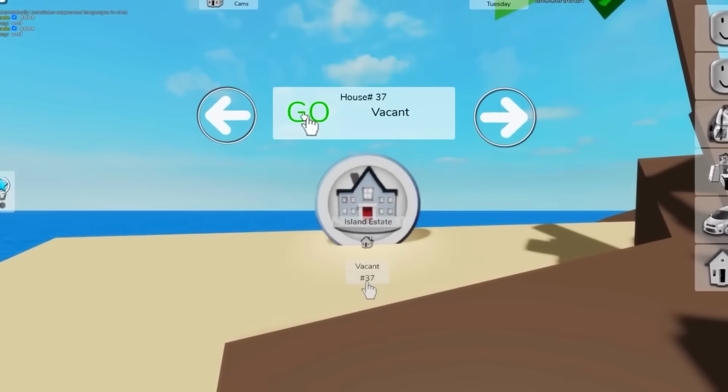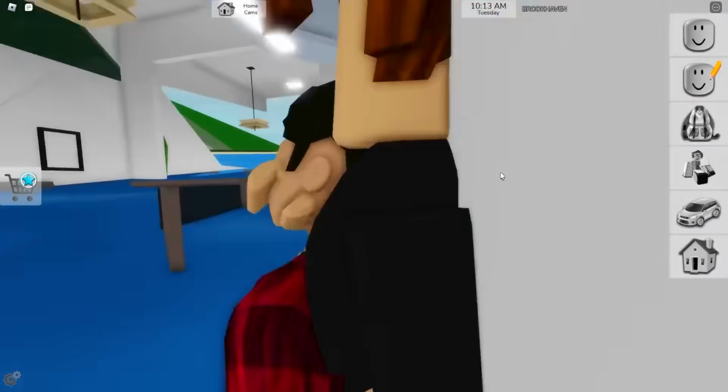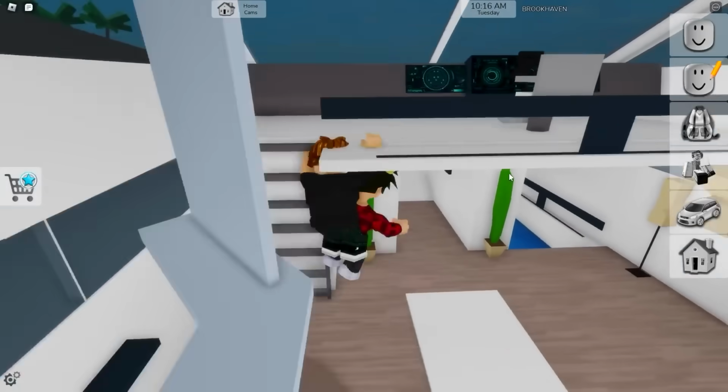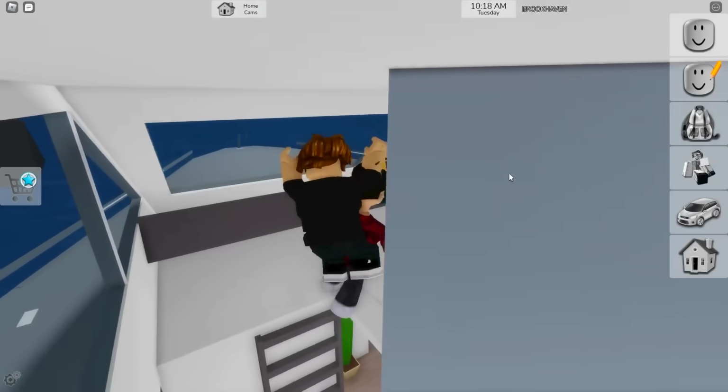Let me try something else. First, I'll teleport over to those islands. Then I'll get myself a boat like this yacht, just to see how much this one's gonna bug out. It's kind of hard to get there though. I'm so heavy like this. All right, let's finally see how this looks.